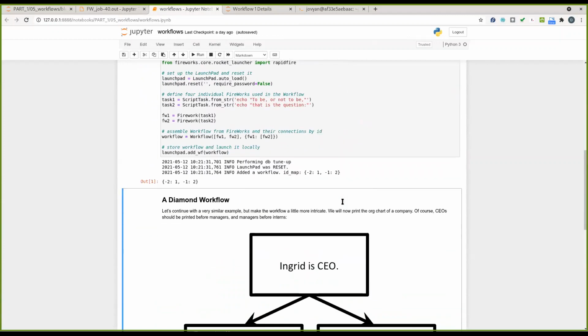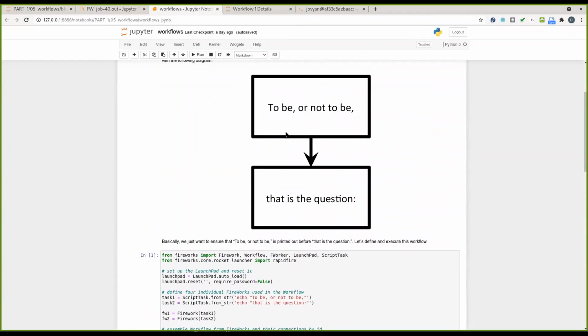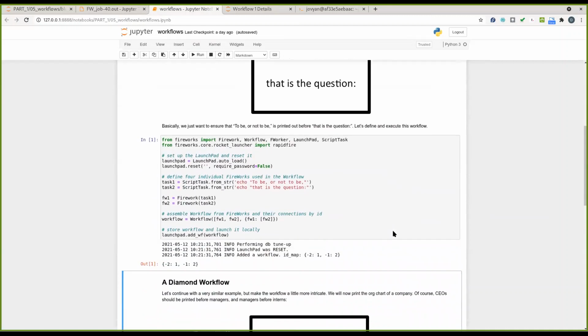So here we are. We did a simple linear workflow. In this case, you could have done it with just a simple echo, of course. And second, you could have done it with 2 fire tasks inside one firework. But this is just, again, to show the basic concepts.